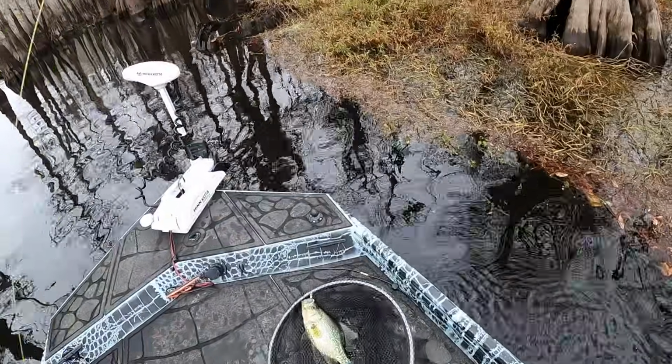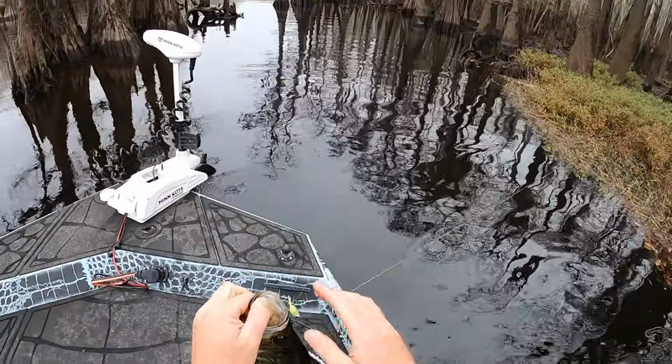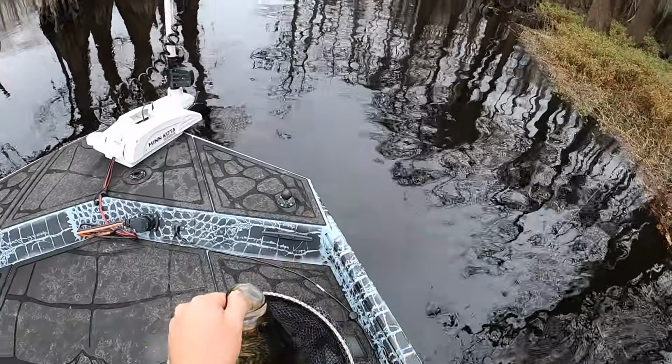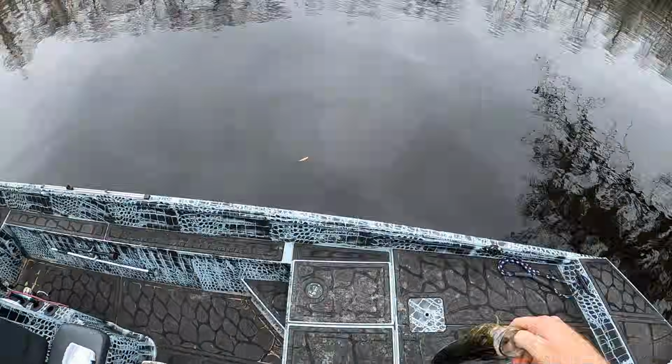That's a jumbo. That's the biggest one I've ever pulled out of the swamp before right there. Look at this guy right there. Look at that slab, dudes. Oh man. In my short career of fishing the swamp for crappie, that's the biggest one. I'll bet that's a 14-incher, close to it anyway.